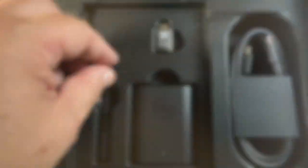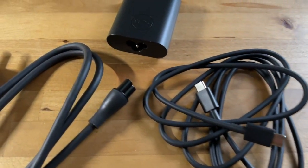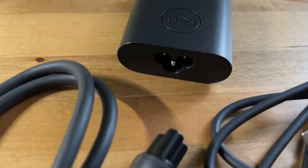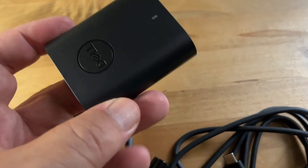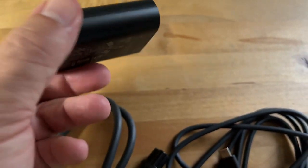There's a three-part USB-C power adapter in the box. It can be a bit of a tangle, but the good news is the power brick itself is small, and there's plenty of cable length, so reaching a power outlet should not be an issue.